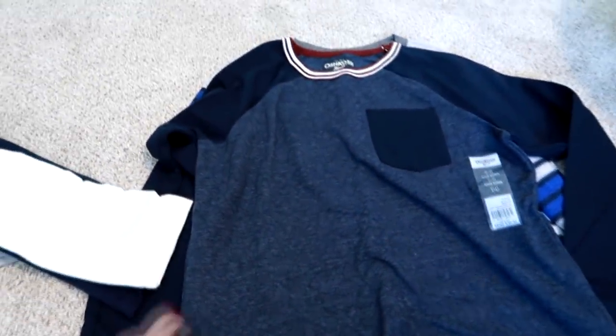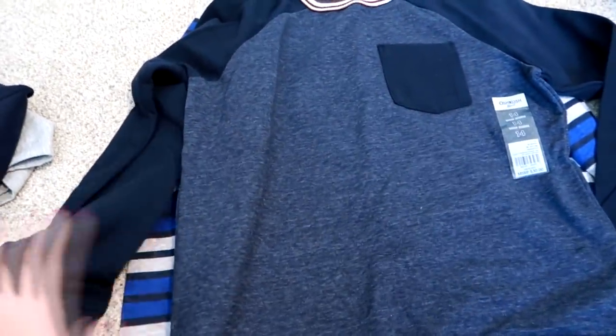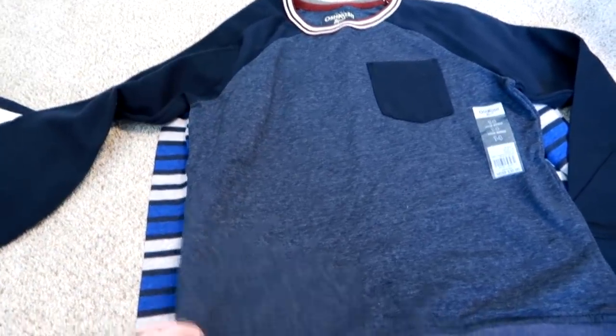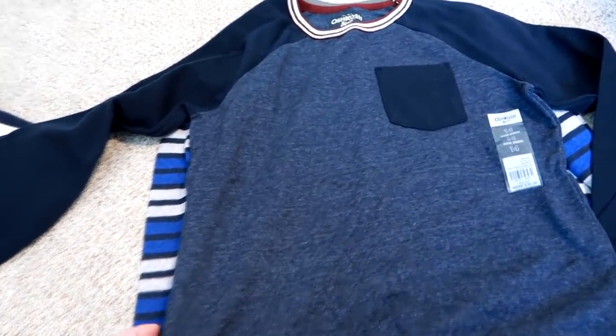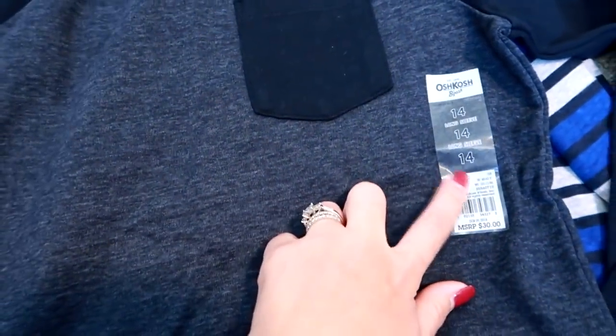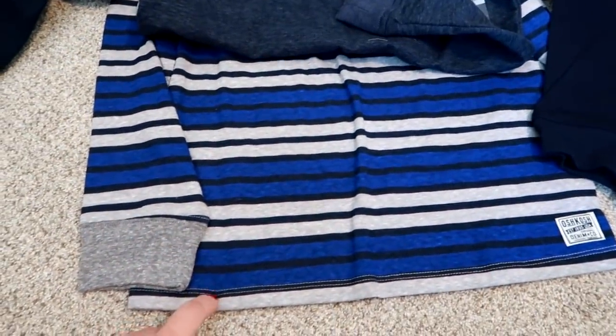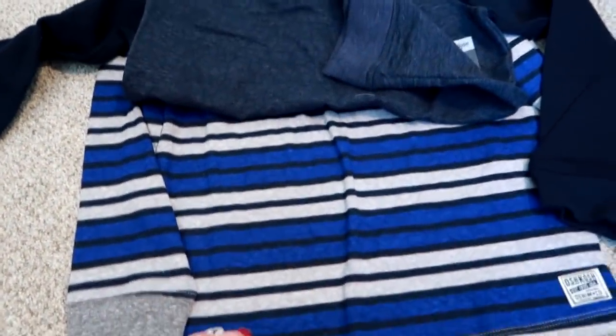And then I also went to Oshkosh because they were having 60% off the whole store. And I saw this sweatshirt online, but I was told by a sales associate that they run small. So I was going to get the 10-12, but she told me to size up, especially if we're going to be layering. And actually, the shirt underneath this is from Oshkosh, and it's a 10-12, and it looks bigger than this 14.